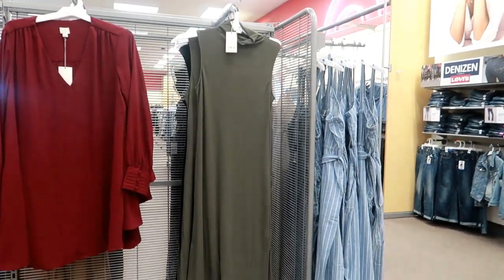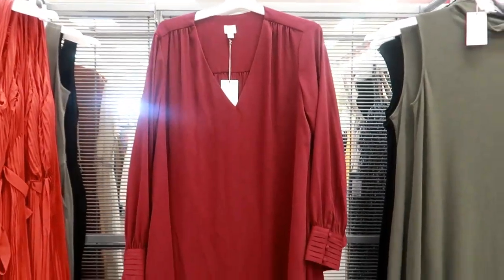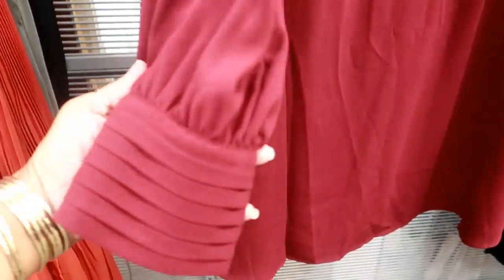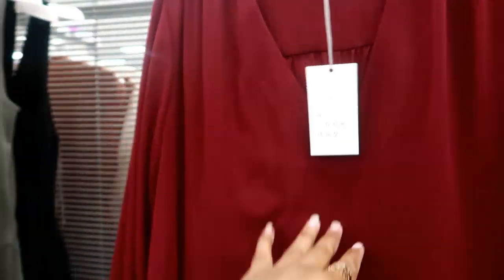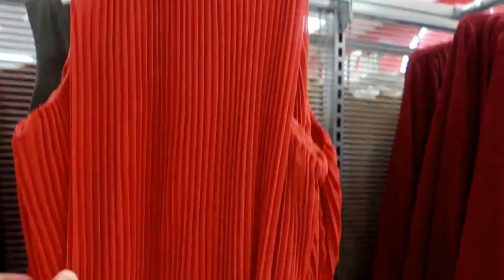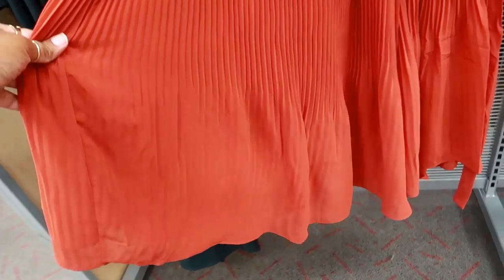Here's a dress over here, kind of like a body dress for $22. This one is like a shirt dress, or it could just be a shirt. It has the cuffed wrist by A New Day for $27. Look at this dress, that's pretty. It's pleated with the ruffles at the top, tie at the waist, and then it's real flowy at the bottom.